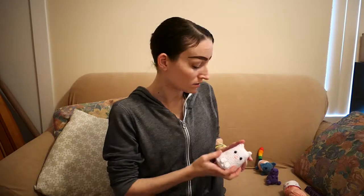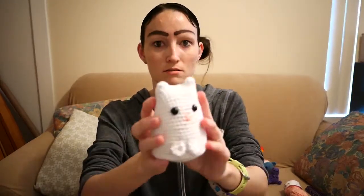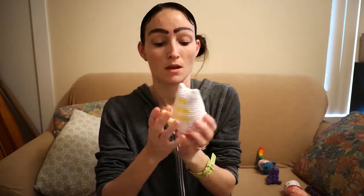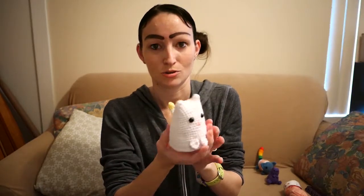And then the same pattern designer makes these. It makes the little dumpling kitties that have been going around. I made one. It's been on my to-do list for a while, and I finally made one. And I think they're so cute and adorable.